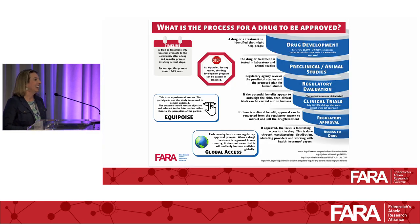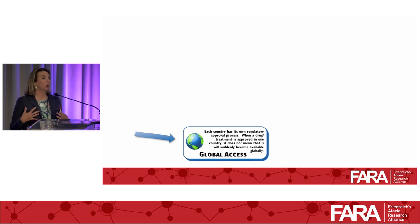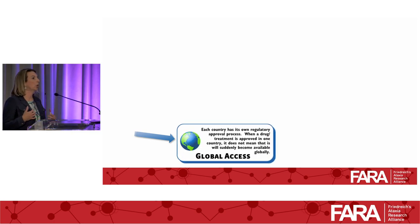Correct. So each country has its own regulatory approval process. And so when a drug or treatment is approved in a country, it becomes available for the citizens of that country, but it does not mean that it's suddenly available globally. Nice work.